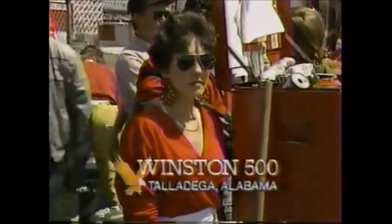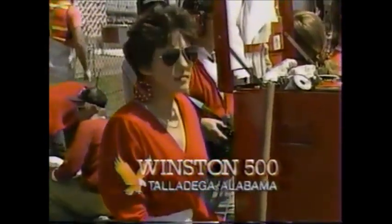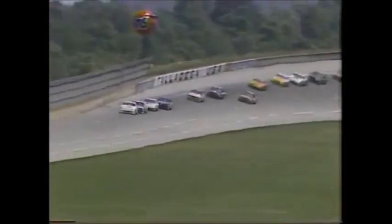Welcome back to NASCAR Racing and the Winston 500 from Talladega Superspeedway in Alabama. Super racing is what we have had in the first 72 laps of this 188 lap affair. And everything is being led at the moment by Davey Allison.